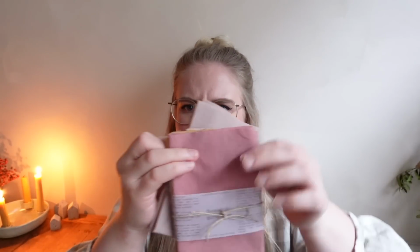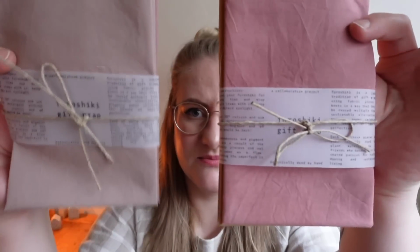And this project is so special to me because having a shared passion and working on something like this together with a friend is extremely rewarding. I also believe that this gives us the opportunity to promote our values of sustainability when it comes to gift wrapping and gifting in general. So I think this was just so extremely rewarding to work on and spend quality time with my friend and make these super cute little bundles.